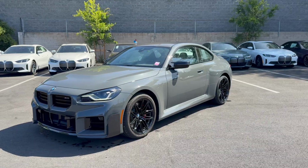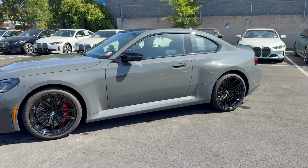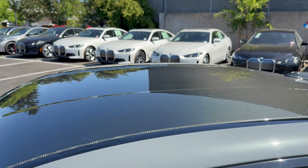All right, let's get inside, go over pricing and options on this M2 as we take in more of that Grigio Telesto. And of course, with the individual color, you have to get the carbon fiber roof.